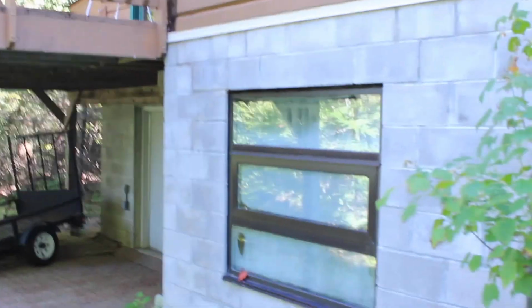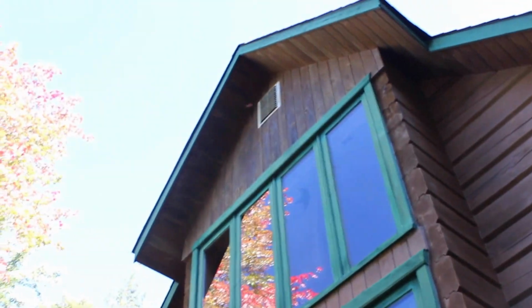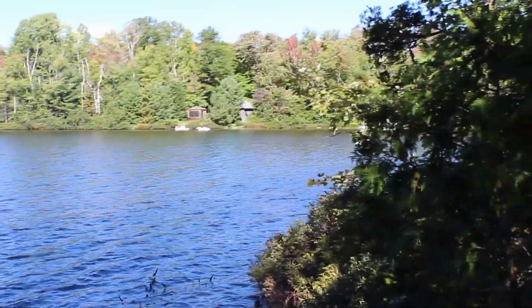I'll show you guys the lake. So here's the cottage from the back. Beautiful windows. Our little balcony. And here is the lake. Lily loves the water. She will swim for hours.